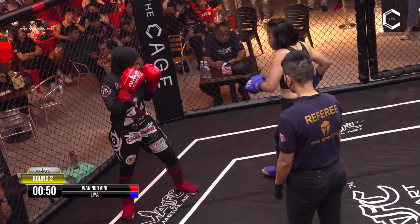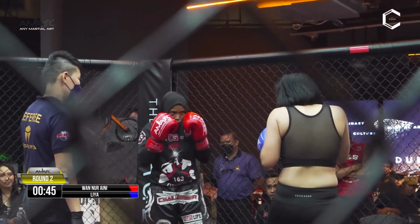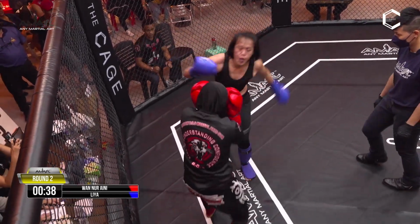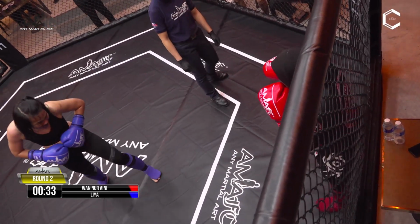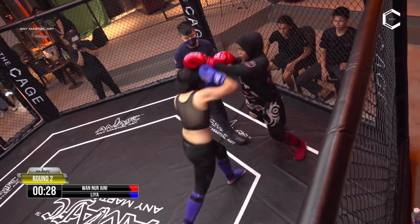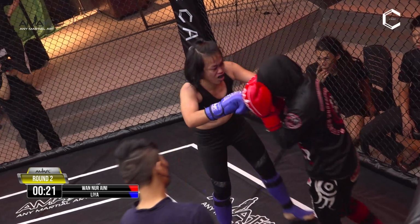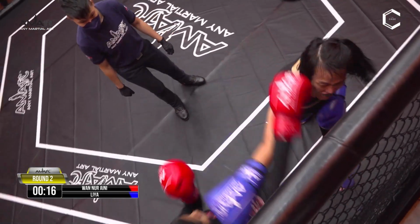Both girls trying to swing for the fences. No combinations here, just exchanges from both these ladies. Right hand there from Liya. A 1-2 from Liya, and these girls swing. Lots of right hands here being used in this cage. Kick there from Liya. Liya again on the attack. So many shots landing here in favor of the blue side.